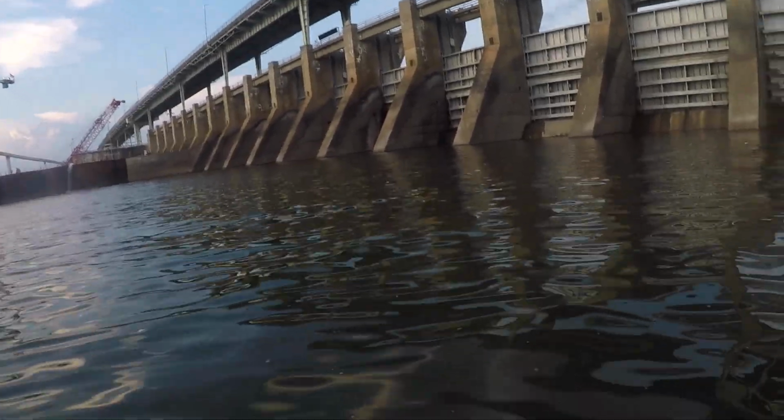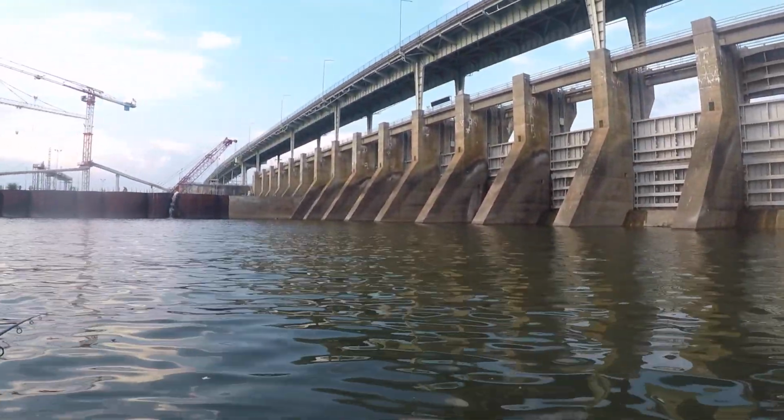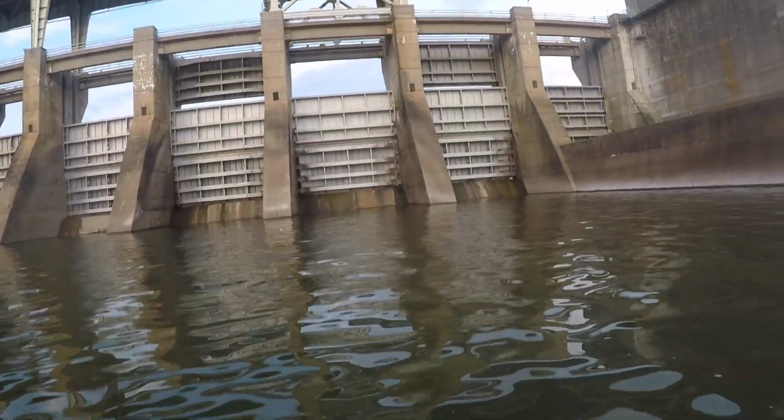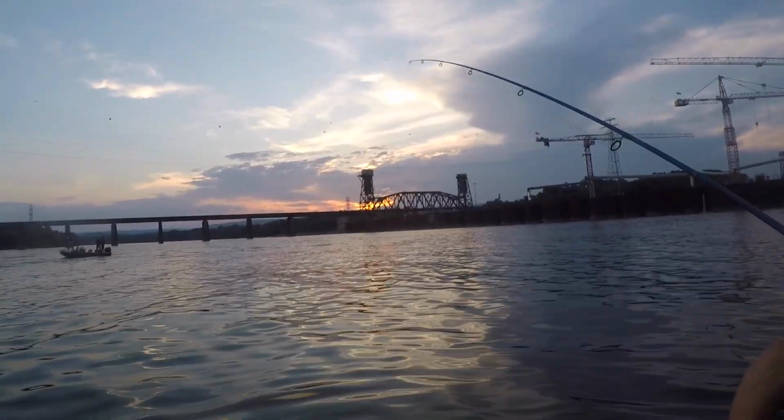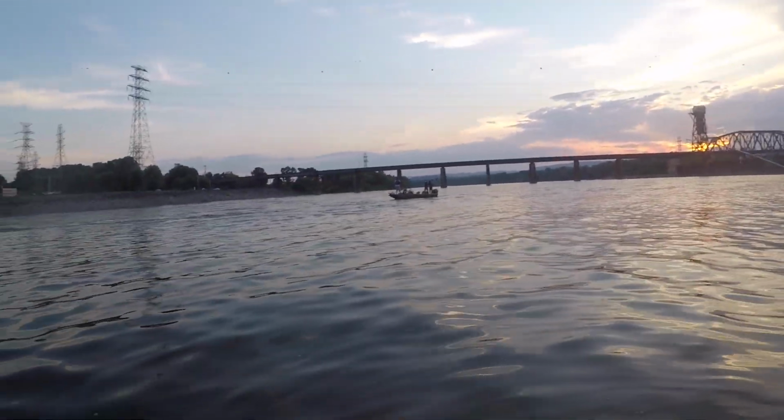You think it's shallow over here? Like 20 feet, maybe. Oh! See? Bass right there. We're just gonna stay out here for another 10, 15 minutes. Call it a day. Hopefully we catch something. If not, we'll catch you guys with some action at home.